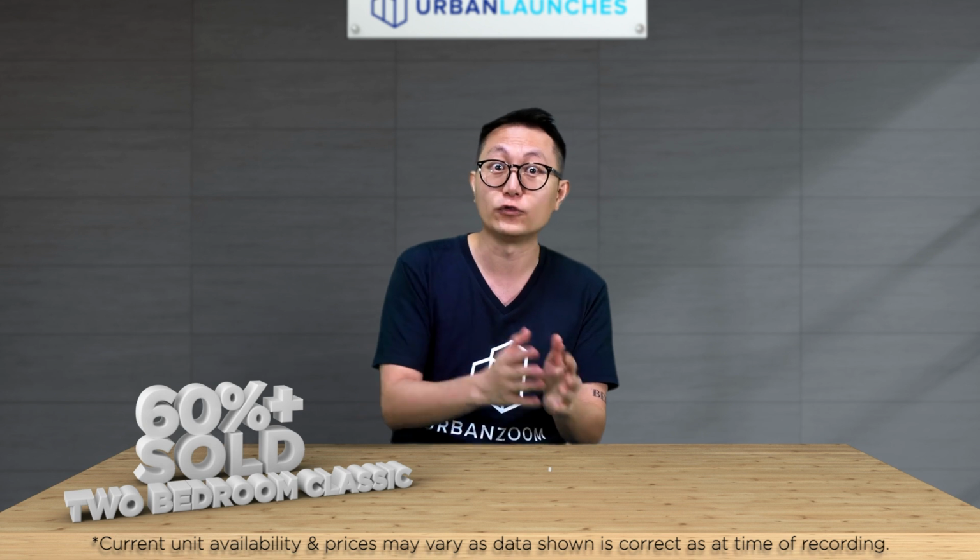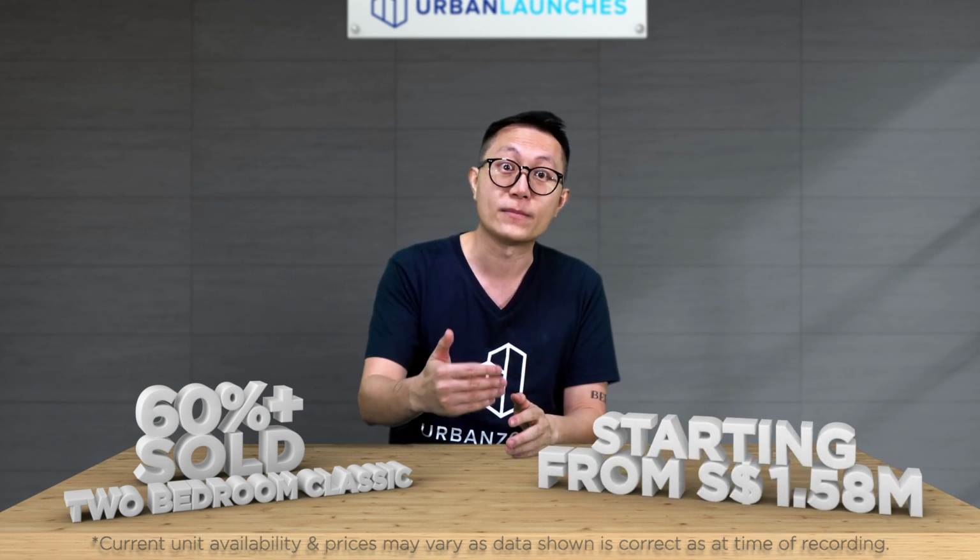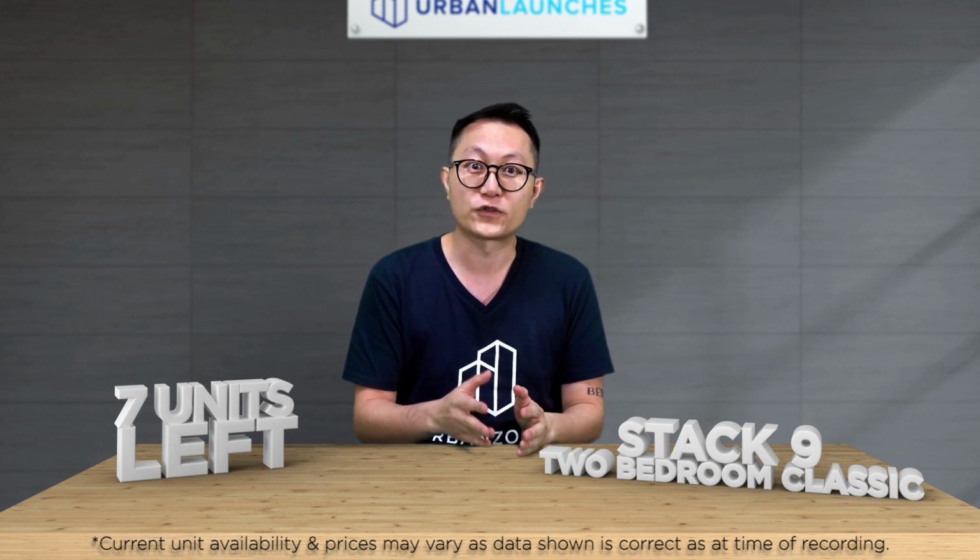Now, if you're looking to purchase a 2-bedroom unit, at this point, more than 60% of the 2-bedroom Classic units have already been sold, with prices starting from $1.58 million. What we've observed is that the 2-bedroom Classic units in Stack 9 are cheaper and more popular, with just 7 units left at the time of this recording.